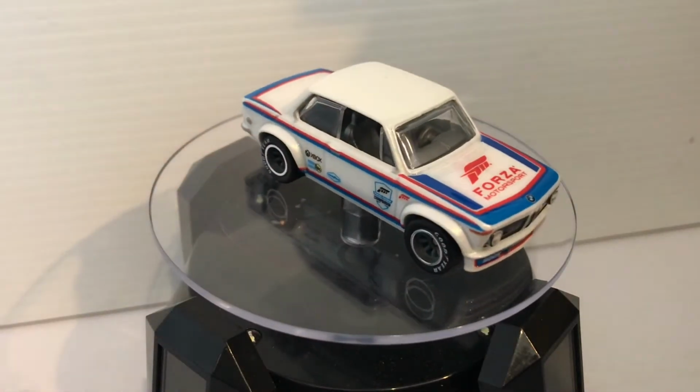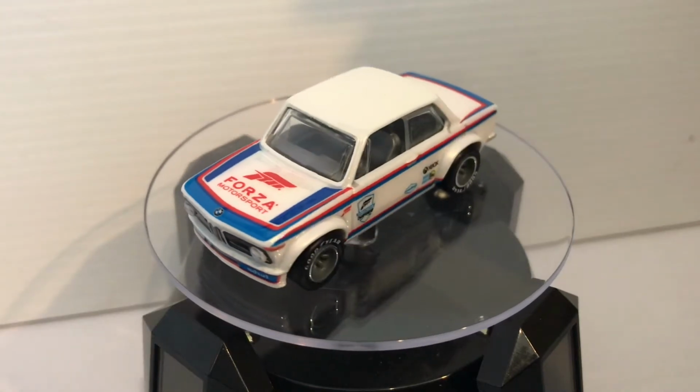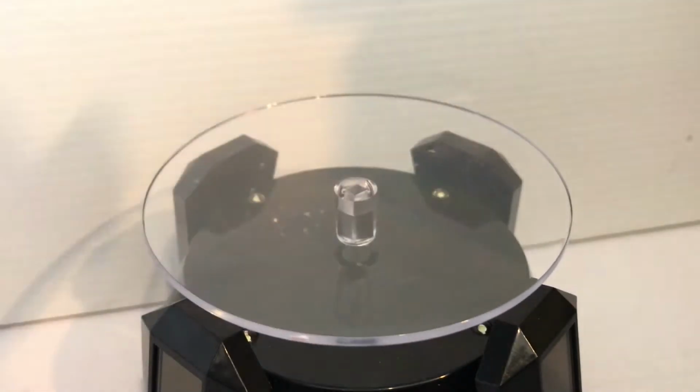But yeah, okay, continuing. I just like this because of how much detail it's got. It's very fully detailed, and it's just really nice. But it's down at number 20.